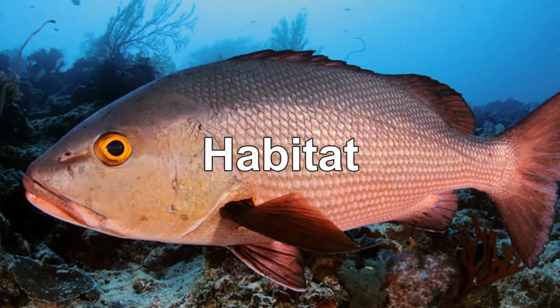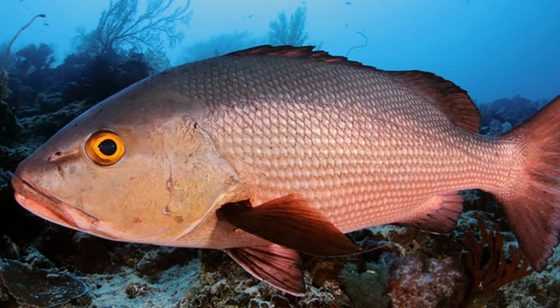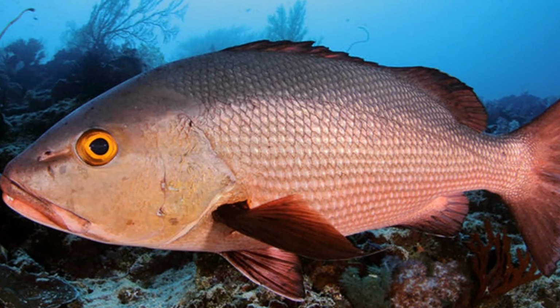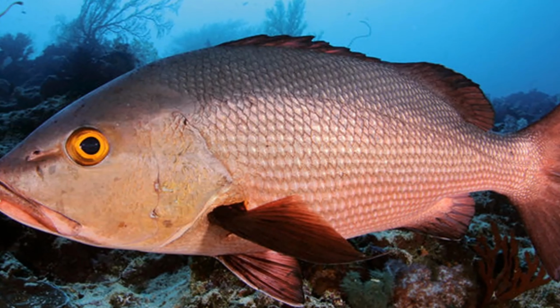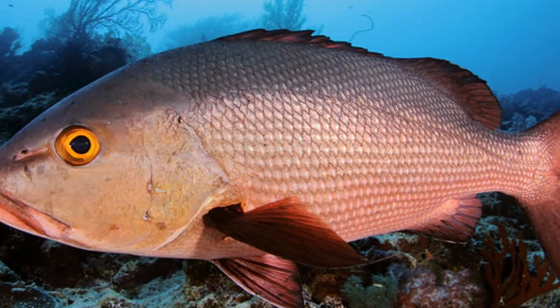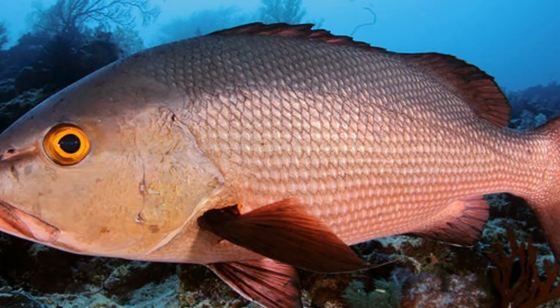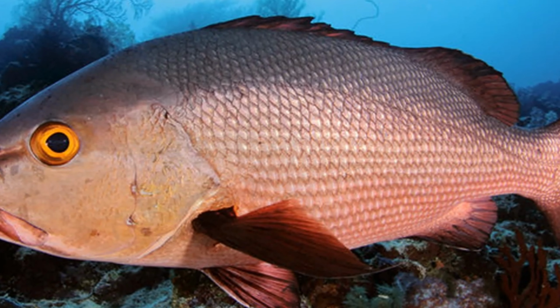Habitat. The adult northern red snapper lives offshore on the continental shelf, over deep reefs, banks, and rocky bottoms. Populations residing amongst such three-dimensional structures are usually larger than those in smooth bottom areas. Adults of this species are found at depths of 33 to 620 feet, with older, larger fish tending to prefer the cooler, deeper spots. The young live over sandy and muddy bottoms that provide a rich food supply of shellfish for the foraging juvenile fish.